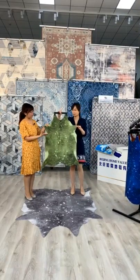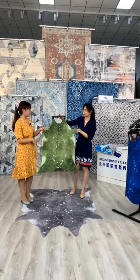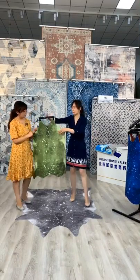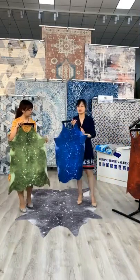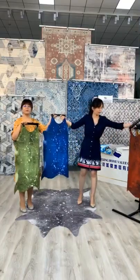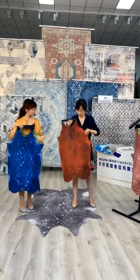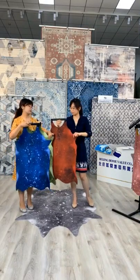It's a fashion green. This is a green cow head. It's really fashionable. And then we have more colors. I'd like to show them together. It's all blue, navy. You can see that beautiful blue color. And this one is the orange.